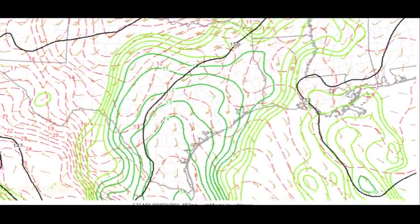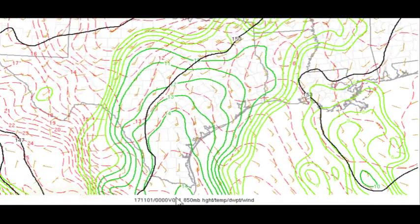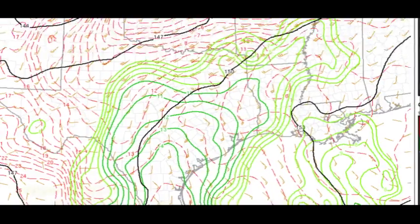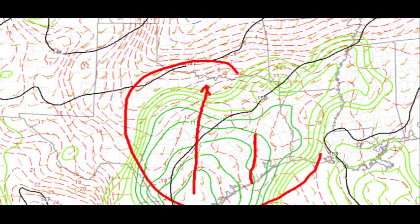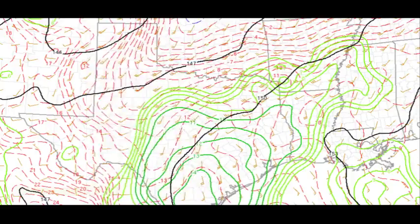If you look on the bottom here, this is a one-hour forecast. This is the RAP model, the Rapid Refresh. So this is not observed data, but it's a pretty good representation of what we should be seeing. So it looks like we have moisture streaming northward, southerly winds. And this is going to be important, as you'll see here in a minute.